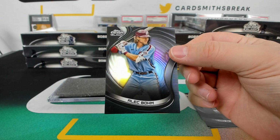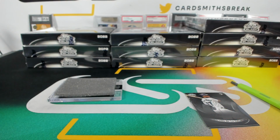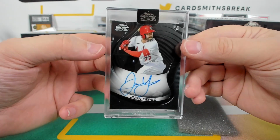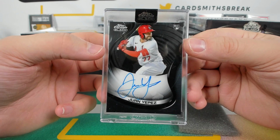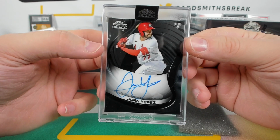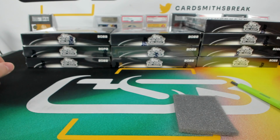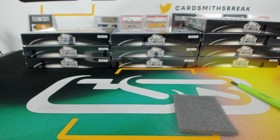Alec Bohm, refractor, to $199. Autograph number two, Juan Yepes. MR45439. Nice one. Oh, yeah, the Pena rookie, too. I get locked in on the color.